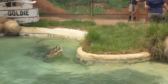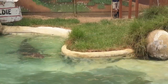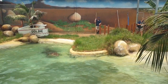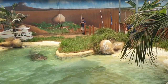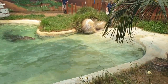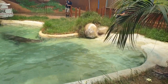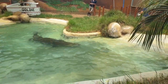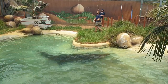Those jaw slaps, that noise that you heard him make when he slapped his jaws together, that is the way that the jaws are designed. Their teeth interlock perfectly, a bit like a puzzle. So when they shut their mouth, it's their whole jawbone that is touching each other. So when they put the pressure that they can into their bite, it can make quite a loud noise if they miss. Crocodiles have the largest bite pressure of any animal.